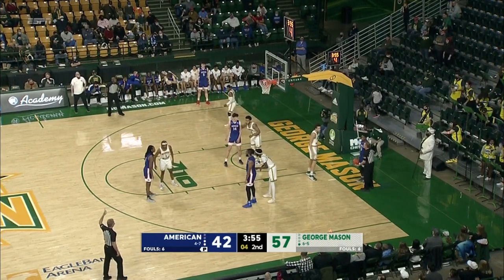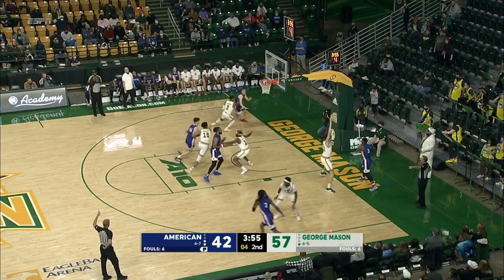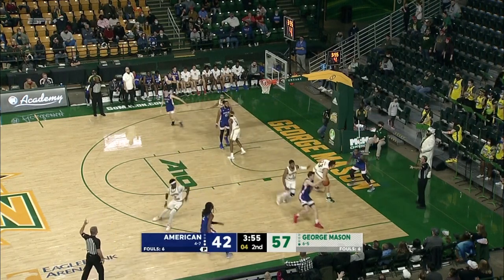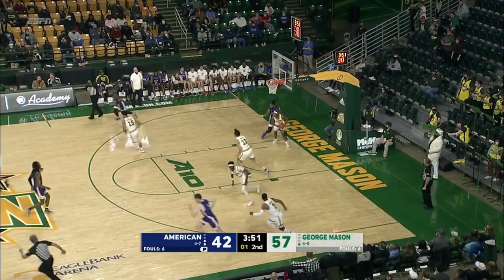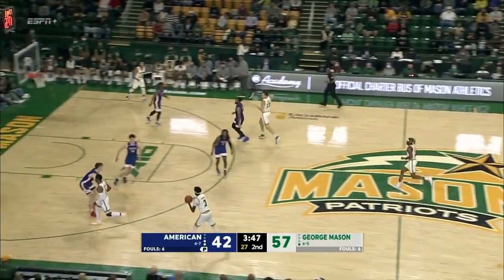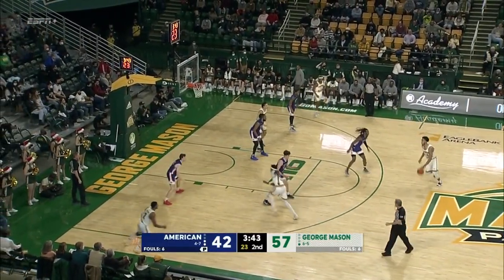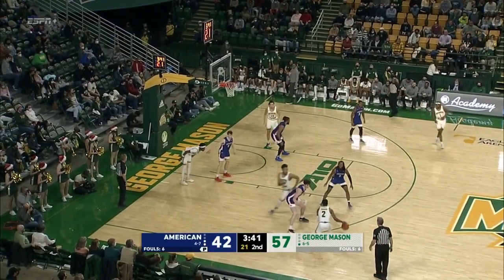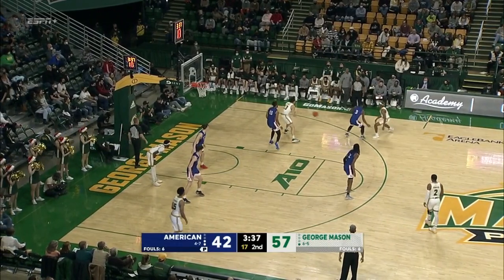3:55 to go, and 4 on the shot clock for AU to try to get a shot. Patriots hit a 3 in this exact same circumstance in the first half. Nelson trying to do the same. No, an air ball, and Polite grabs the rebound. Up ahead, Gaines. Patriots trying to close this out to make it 3 straight wins on the season and get to 7-5.